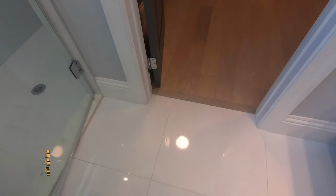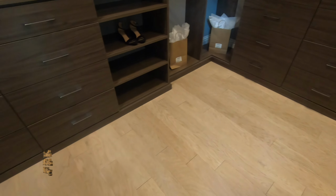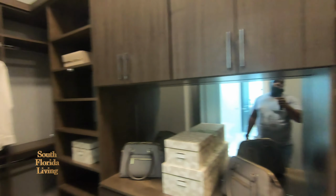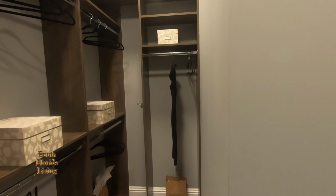Let's go into the closet. It's transitioning from this 48 by 48 tile into this nice wood that's in the closet. And this is a nice closet, man. Look, if I didn't see the guy's shirts and the ties, I would just say this closet is all hers and he would have to find his own.